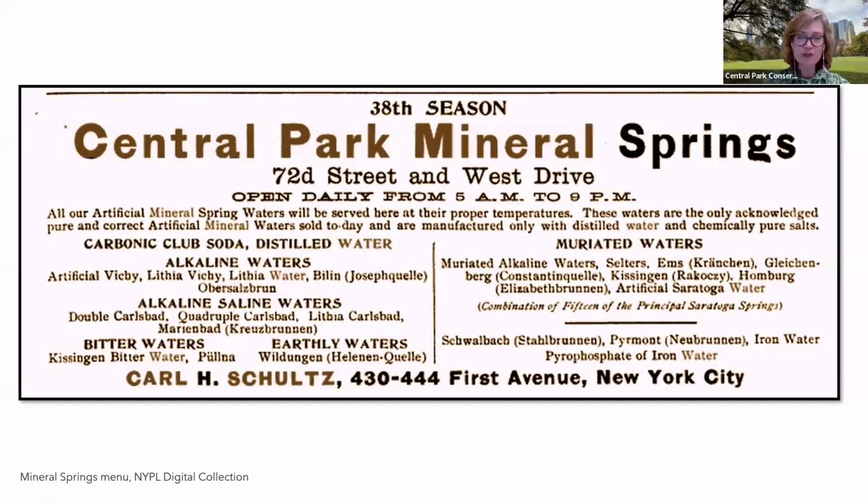So the original Mineral Springs was constructed in 1867, and it was constructed at the recommendation of physicians who thought that providing fresh, cool mineral water would be a really important addition to the overall healthful experience of being in Central Park, the fresh air and the exercise.